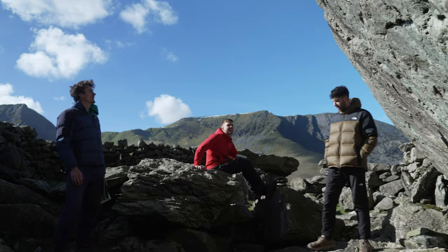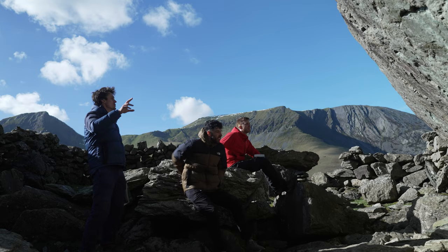Right, so I reckon this is the best face at the Sheep Pen Boulder. Not least because there's a bunch of good up problems, but also, particularly on the right-hand side, there's some really good link-ups as well.